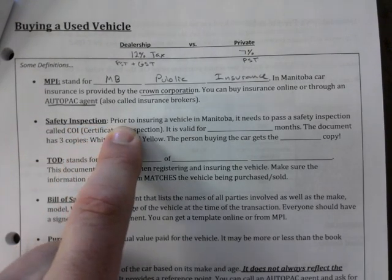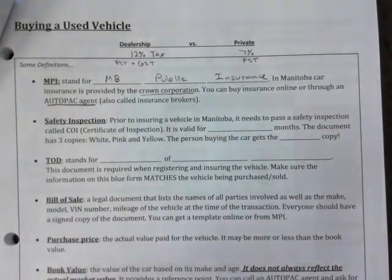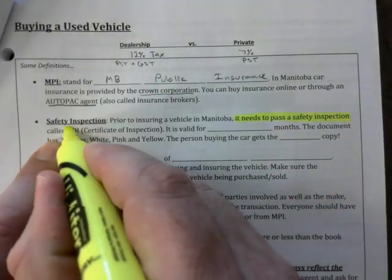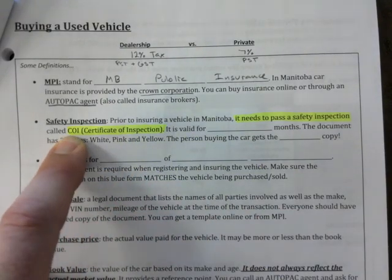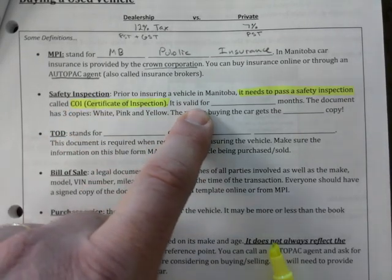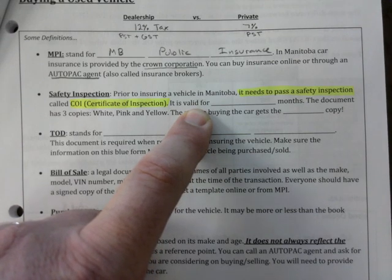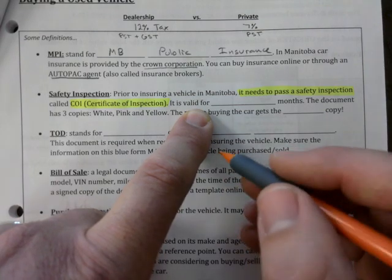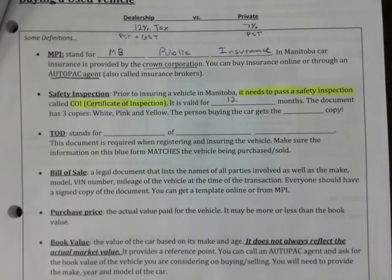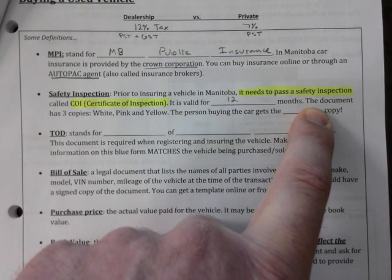Safety inspection. Prior to insuring a vehicle in Manitoba, it needs to pass a safety inspection. That's very important. If you didn't know that, now you know. It's called a certificate of inspection, or a COI. You got to remember this one, okay? It is valid for how many months is this safety valid? Anybody? I'm just asking because sometimes people know. I wouldn't expect you to know, but it's good for 12 months. Okay, 12 months. If you safety a car today, that safety is good for 12 months. Okay? You can sell the car within 12 months there.